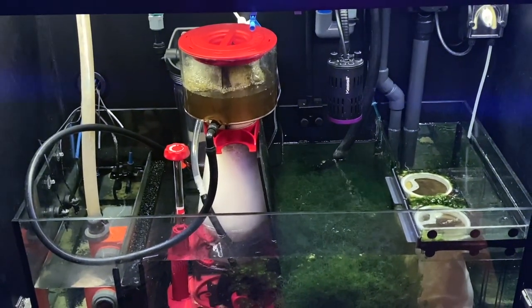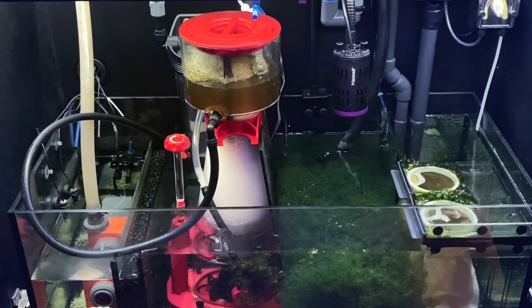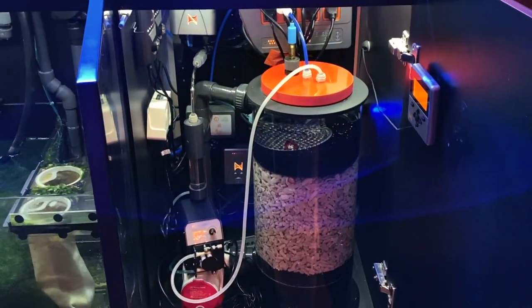So that's pretty much the sump area right there. It looks super clean. I keep it pretty simple, nothing crazy, no huge manifold. Don't need that. I have carbon if I need to, but haven't had to use it yet.